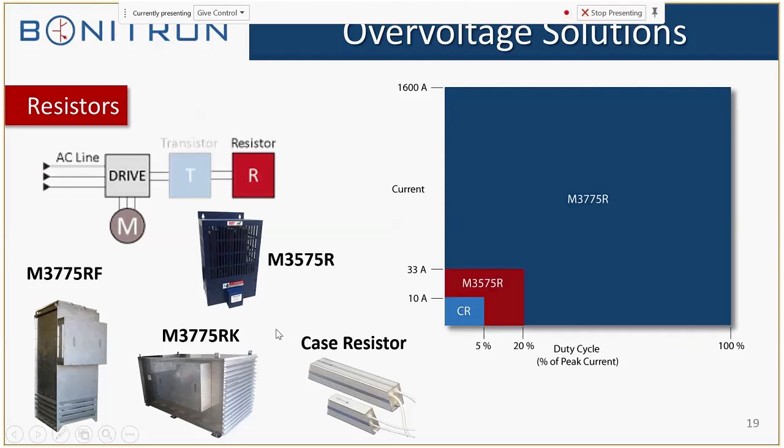Our big deal with Bonitron, we try to have a very short lead time. Most all of our resistors, even if they're not in stock, we can get to you in 2 weeks max. But our very common resistors are 50 to 100 horsepower resistors, we always try to have in stock, along with our case resistors. We make our 3575R, which are UL resistors, and our case resistors are UL also.